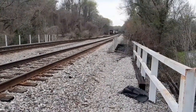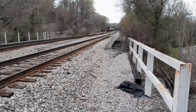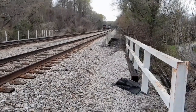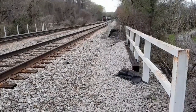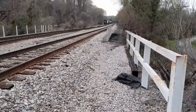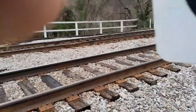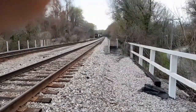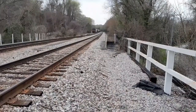Alright, he's at Red Street. Blowing at Red Street, y'all. Red Street's about a mile away from the depot, so he's coming on. I'm gonna pause it for a little bit. Alright guys, he's getting close. He'll be coming around the corner in a little bit.